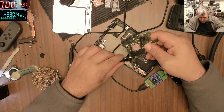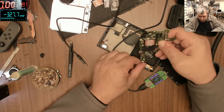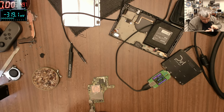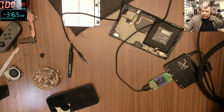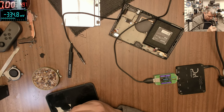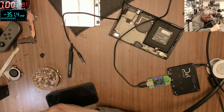And on the other side, okay. Let's use some flux and try to resolder, but the resoldering is tricky. It's so tricky, because it's plastic and metal. And it's not a problem melting the plastic from outside. The problem are the pins, okay?